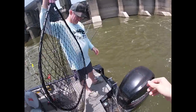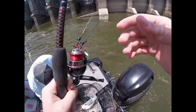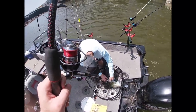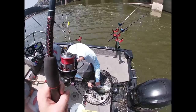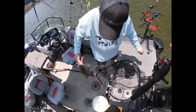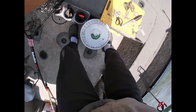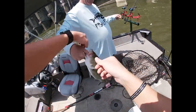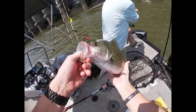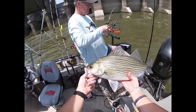We need to get that, is that the blue line? Yeah. We need to get that out as quick as possible. Finally got me a hybrid, guys. I've actually caught a couple hybrids in my life. It's more the stripers I've only caught one of. Here you go. You hold that, I'll get it out of the... All right, guys. Got me a nice hybrid bass.